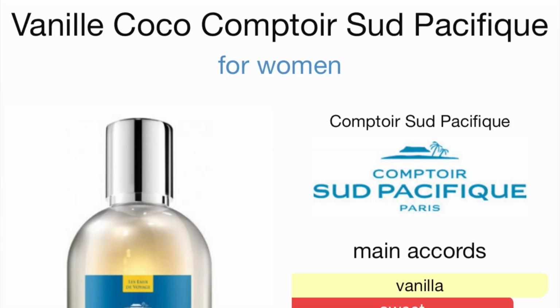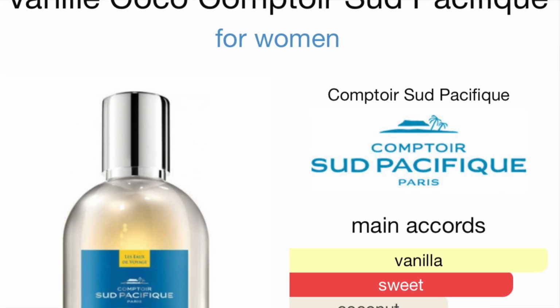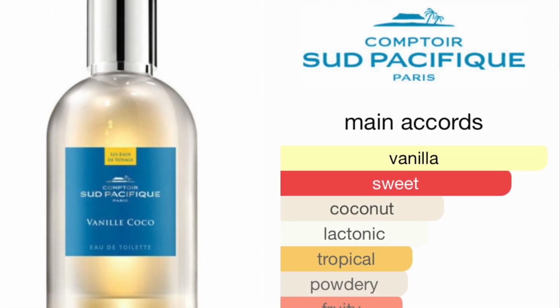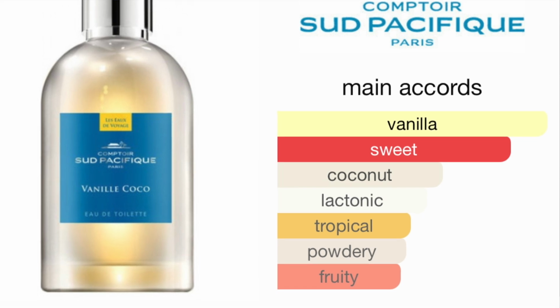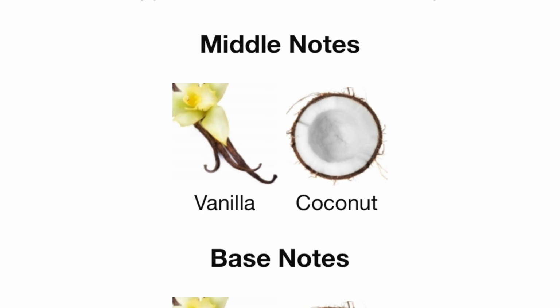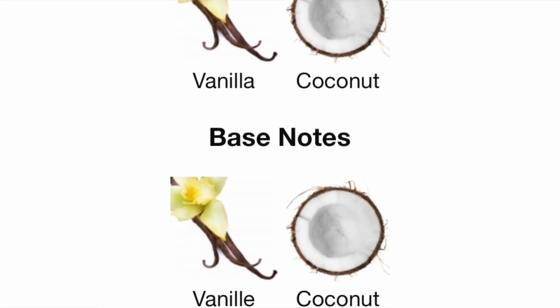This is just a beautiful, sweet, sugary, ooey, but not gooey vanilla. I don't do well with ooey gooey, but this vanilla is absolutely scrumptious. Main accords for Blvd Co by Comptoir Pacifique are vanilla, sweet, coconut, lactonic, tropical, powdery, and fruity. Top notes are whipped cream, banana, and heliotrope. Mid notes are vanilla and coconut. Base notes are vanilla and coconut. Basically, there's a lot of vanilla in here.